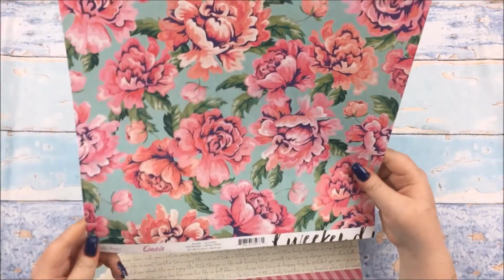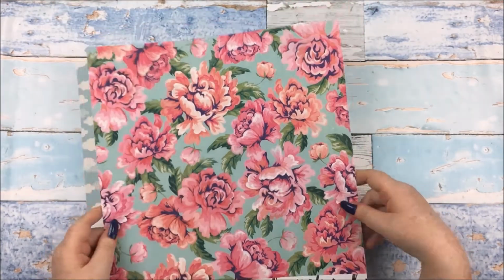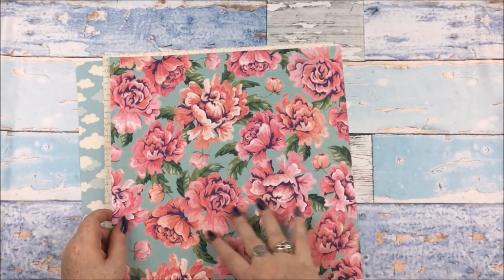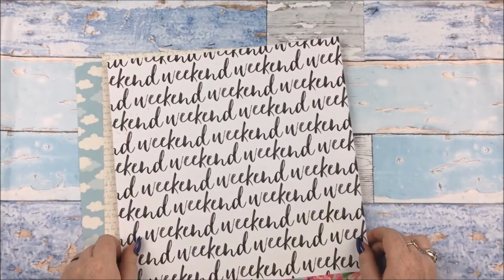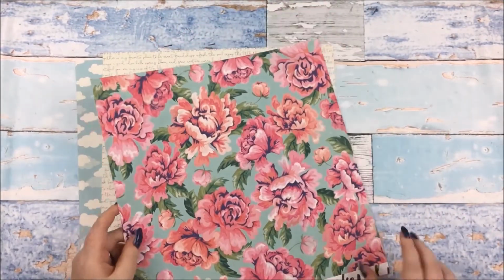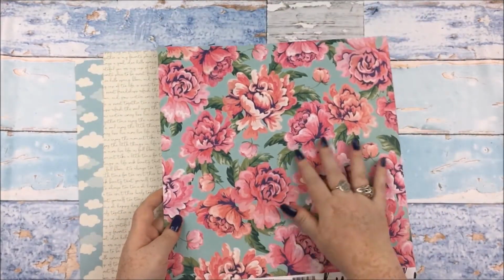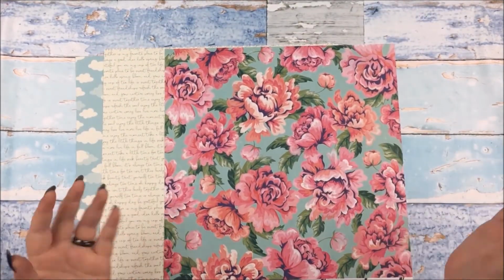And also from Create Paper Oasis, this is Getaway, and it just has these really lovely flowers on one side and then the weekend on the other. And I got another one of these because I just couldn't decide whether to fussy cut these flowers or use that as a background, and now I don't have to make that decision because I can do both, so yay.